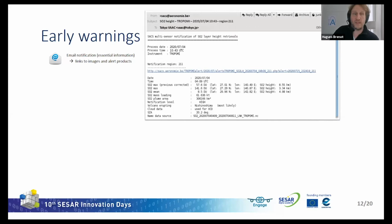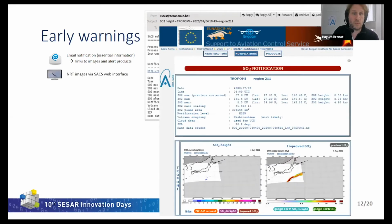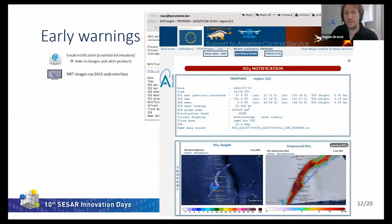The early warnings that we develop, basically we send email notification. This is an example for the eruption of the Japanese volcano Nishinoshima in July 2020. We also provide links to observation images with relevant information, and links also to Google Earth images.